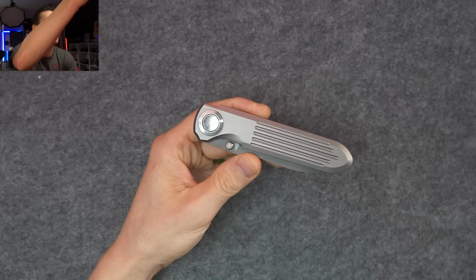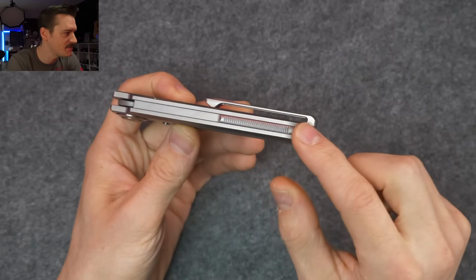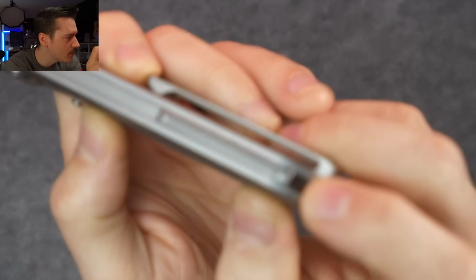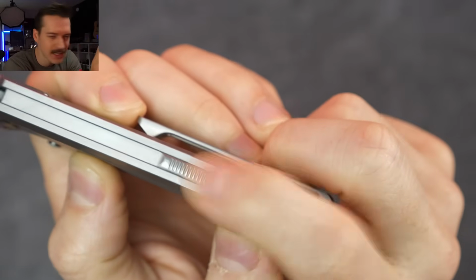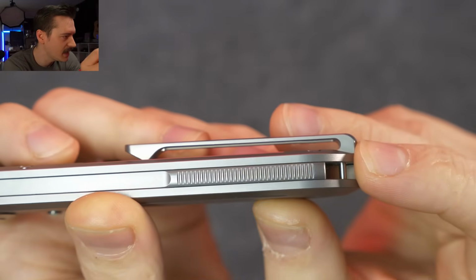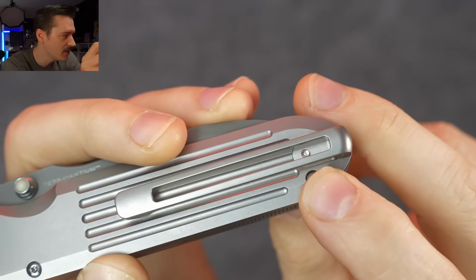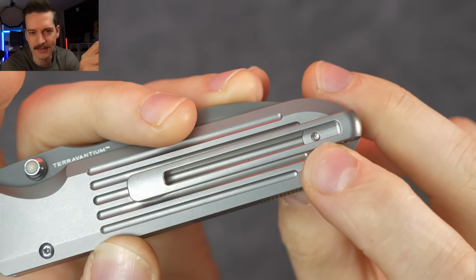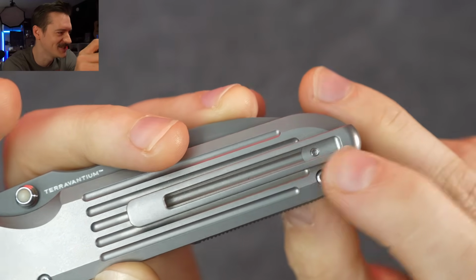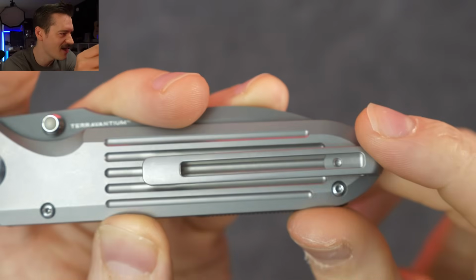Right off the rip, full titanium build. Full titanium. Look at this backspacer. Full titanium backspacer, full length, with a crowned and jimped section back here. Really nice. We have this really interesting milled titanium deep carry clip that is held on by hidden hardware that ends up not being hidden, which is just funny to me. Because they went out of their way to hide the hardware, but you can still see it because they've cut this slot in the clip.